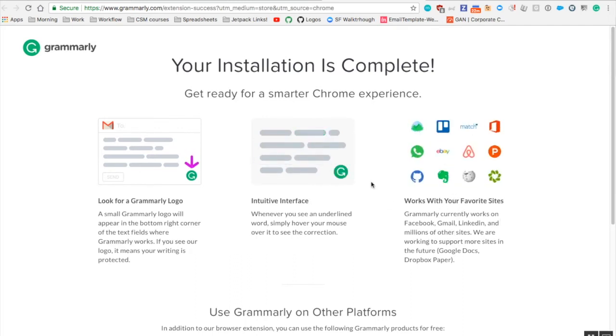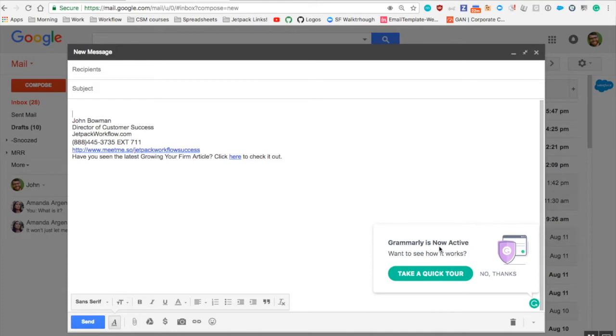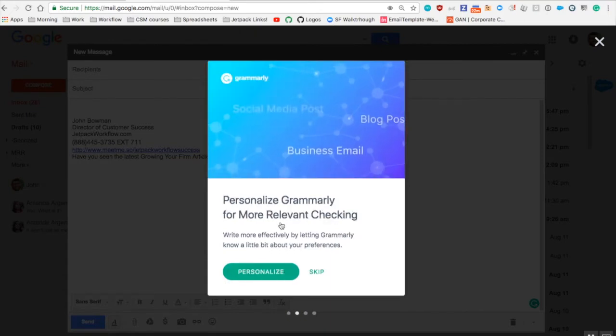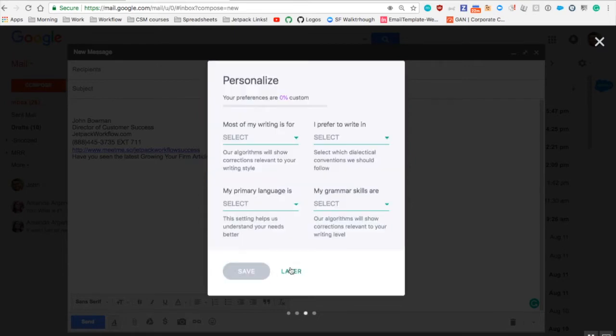So now we have Grammarly inside my browser. What we're going to do is come to Gmail. See, Grammarly is now active. See it? Want to take a quick tour? Of course we do. Let's just take that quick tour. Defeat tricky mistakes with one click, right? But next, personalize Grammarly for more relevant checking. Obviously, you can do that. That's pretty cool. We're just going to skip this for later.